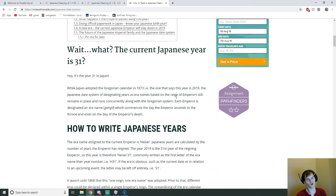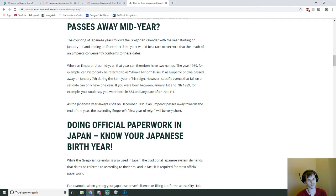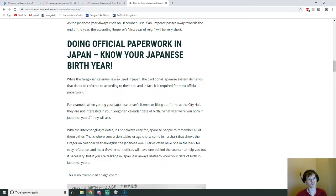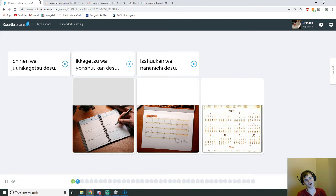Current Japanese year is 31. Well, Japan adopted the de jure calendar in 1873, i.e. the one that says that this year is 2019. The Japanese date system of designated years are era names based on the reign of emperors. I don't care. Ichinen. So that's the first day. Ikagetsu.